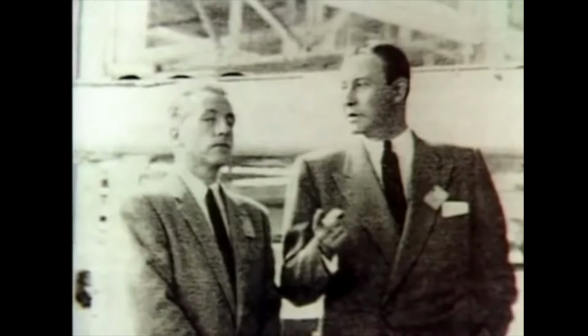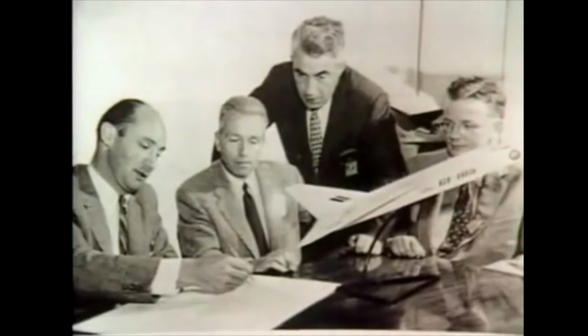Avro brought together a talented team of young designers and engineers, many of them from England, like James Floyd. The age of the jet was beginning. But before the tragedy of the Arrow could unfold, another disaster was in the making. In 1946, the company embarked on its first project, a four-engine passenger jet, which they hoped to sell to TransCanada Airlines, later known as Air Canada.